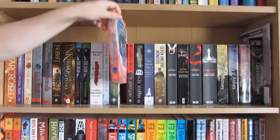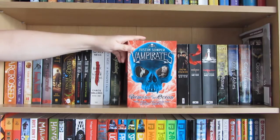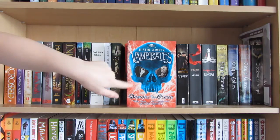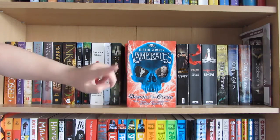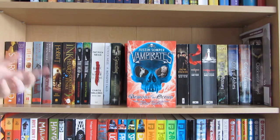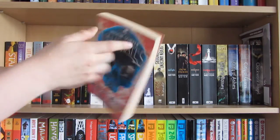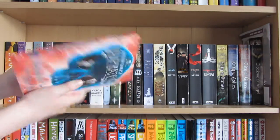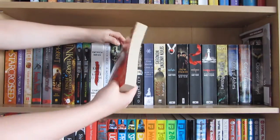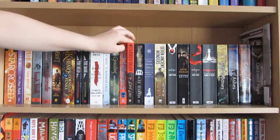Next to that I have Vampirates: Demons of the Ocean by Justin Somper, and I've met him as well. But I don't think I got this signed because I bought the book after I'd met him. He was at school to do an event, and I met him at that. But I didn't actually have any of his books, so I bought this afterwards. So yeah, that's the first in a long series. I think there's loads of books in it. I'm not actually sure how many there are, but I know there's a lot of them. So beware. Then I have a Darren Shan book.